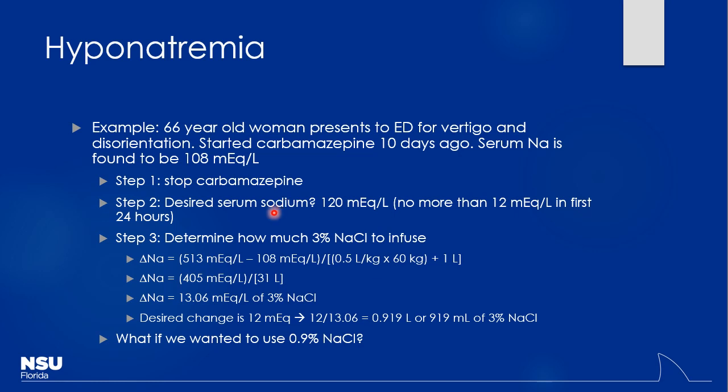So we need to figure out how much volume of sodium chloride we need to administer to get her to that 120. We figure how much she's going to get in a 24-hour period, and then we just divide that by 24 hours, and you figure out how much volume she's going to need per hour. Okay, that's basically what we're trying to get at here. Figure out how much sodium chloride we need to administer.